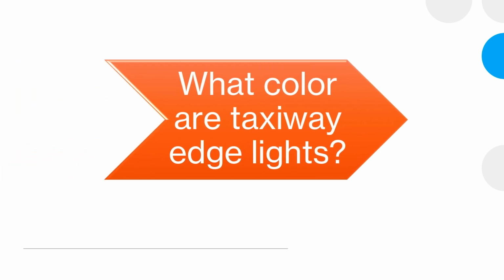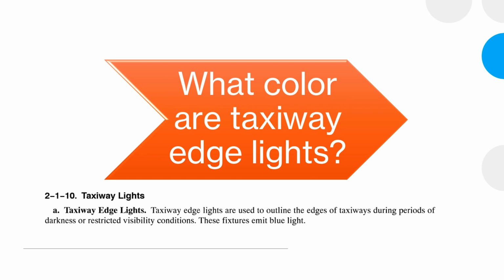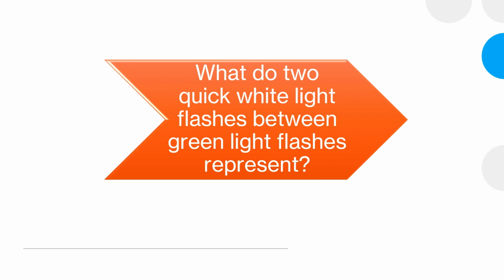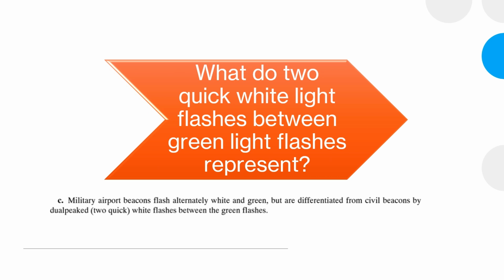What color are taxiway edge lights? Taxiway edge lights are blue and are used to outline the edges of taxiways so pilots can see them at night or in conditions with reduced visibility. What do two quick white light flashes between green light flashes represent? When a pilot sees two quick white light flashes between green light flashes, this indicates a military airport.